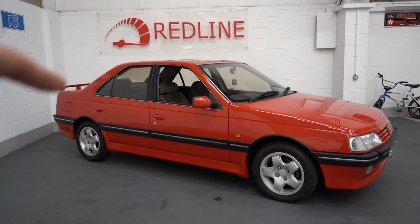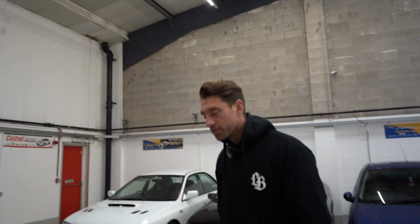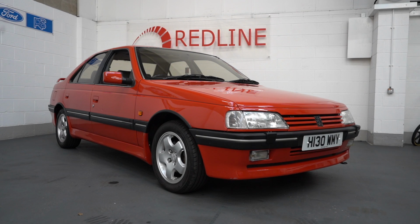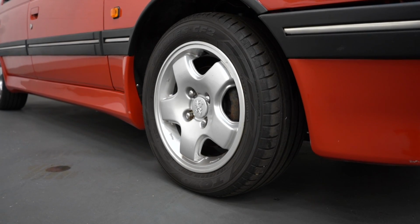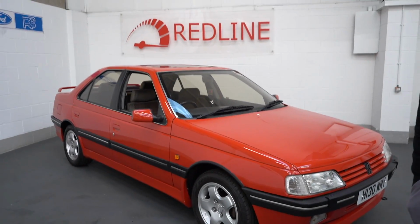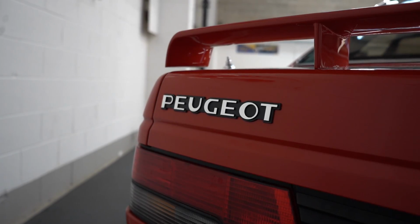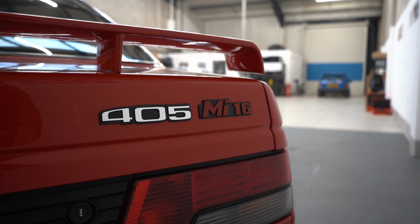So, the 405 Mi16, which was restored by Mr. Brewer and Wheeler Dealers. This car has probably been on TV already, and the guys at Redline thought, we're going to buy that and give everyone the opportunity to win said car. For me, it's one of those cars that I wouldn't have owned as a kid, but I would own now, because it's grown on me. It looks like an oversized 309 GTR.